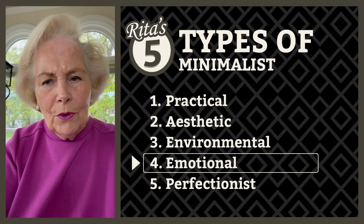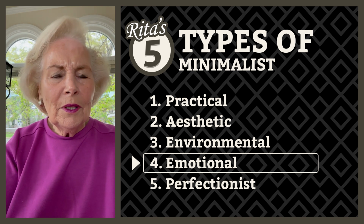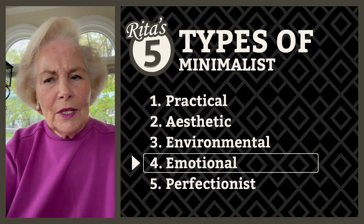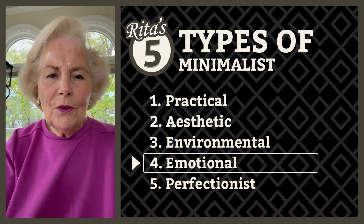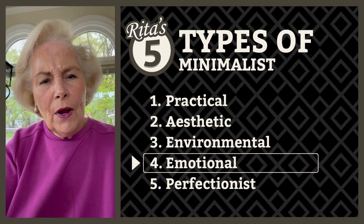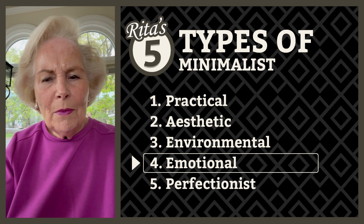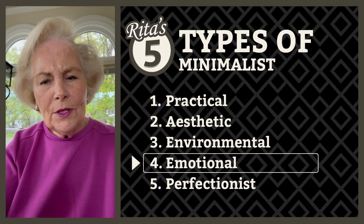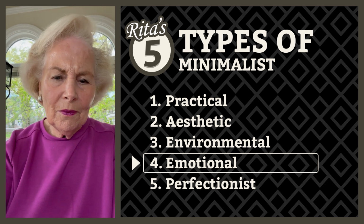And the next type of minimalist is the emotional minimalist. So you crave calm, clarity, and also mental space. Clutter makes you feel anxious and also stuck. So living with less stuff is your way of protecting your mental energy. So if this sounds like you, do a monthly walkthrough of your home and look for items that might have snuck in unnoticed over a period of a month and ask yourself if they contribute to the calm space that you yearn for. And if not, declutter it and let it go.